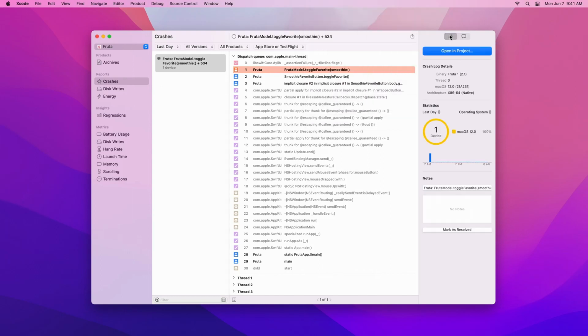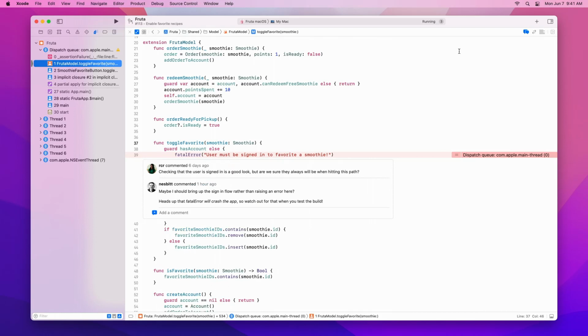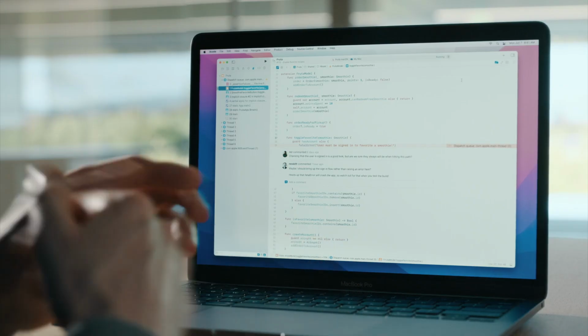What's even better, Xcode knows where in my code this crash came from. So with one click, I can open it in my project. The debug navigator has the full backtrace. My source editor highlights the assertion, and my pull request conversation displays too. It's incredibly exciting to have what I need to fix this problem right here in Xcode.